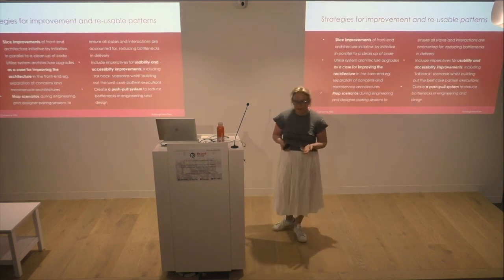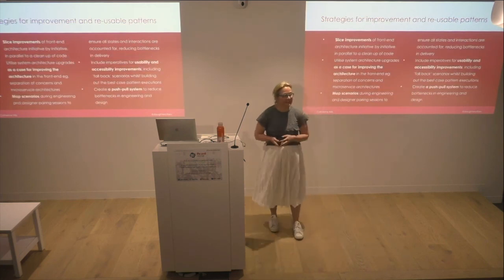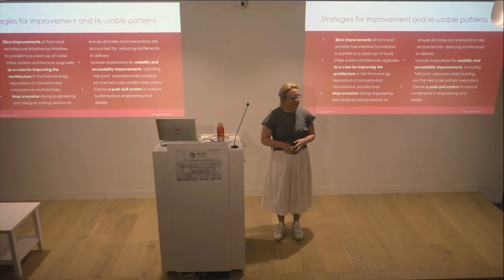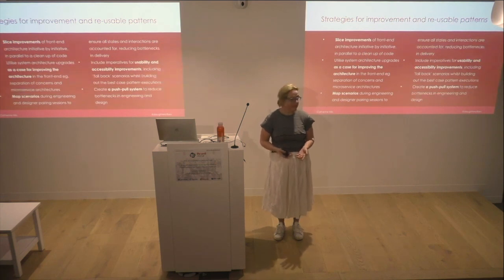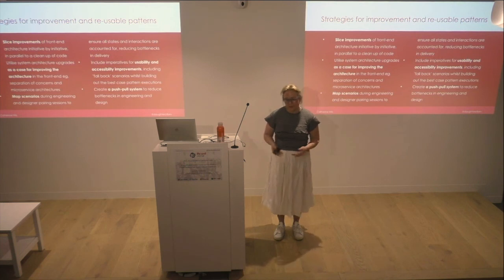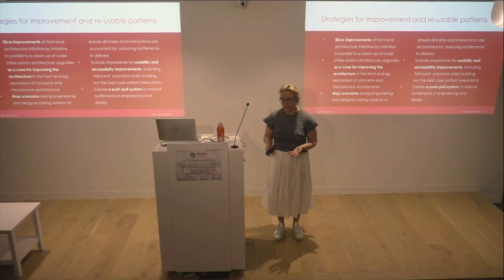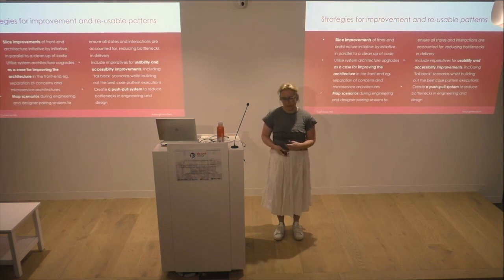Thinking about improvement, here's another long list. Slice improvements. So if you've got an existing system that's become like a spaghetti mess of code, try and slice it and just make it realistic. Get your front end team to really commit to upgrading and uplifting the technical architecture in the front end. Look at system improvements around microservices or decoupling concerns, and make a case for improving the architecture to support your flow. Create a push-pull system between team members, make it collaborative. Don't have a single owner.